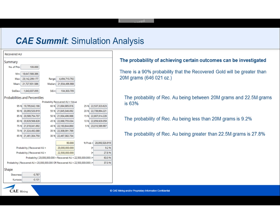One of the most useful outputs from simulation analysis is the ability to analyze the statistics. With a sufficient number of simulations, the probability of achieving certain outcomes can be investigated. In this example, we have three ranges of recovered gold and NPV, and we can see the respective probabilities. For example, I can say that with 90% probability, we will get a little bit over 20 million grams, or 646,000 ounces, from this deposit. You can also see that the probability of recovered gold between 20 million grams and 22.5 million grams is about 63%. The probability to have less than 20 million is 9%, and the probability to have above 22.5 million grams is 28%.